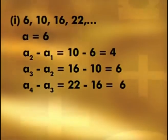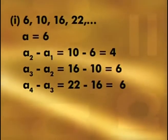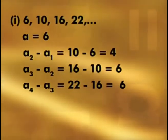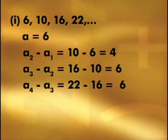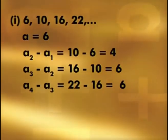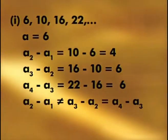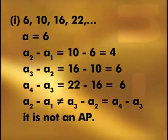A2 minus A1 is equal to 10 minus 6 and that is equal to 4. A3 minus A2 is equal to 16 minus 10 and that is equal to 6. A4 minus A3 is equal to 22 minus 16 and that is equal to 6. So, we can see here that A2 minus A1 is not equal to A3 minus A2, which is equal to A4 minus A3. Therefore, it is not an AP.